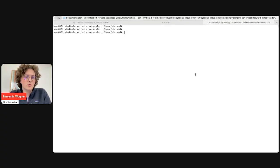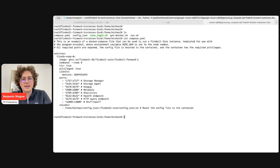At this point, we can connect to that instance. And what you will see is that we have a Docker Compose file lying around. Let's take a look at that. So this is an example of what a multi-node Firebolt Core Docker Compose file looks like. You can see that we're referencing this GitHub container registry image. If you try to run this yourself because you're excited about Firebolt Core after the demo, it's not going to work. Core is still in private preview.